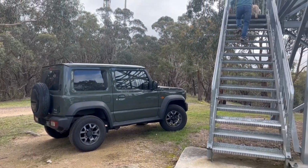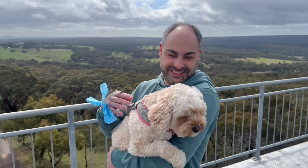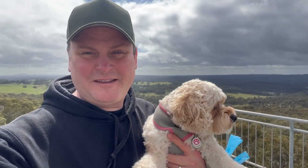Then we took the Jimny up to a lookout where they look out for fires during the summer seasons. It was a great spot to get a look over the town and look at the beautiful views around.